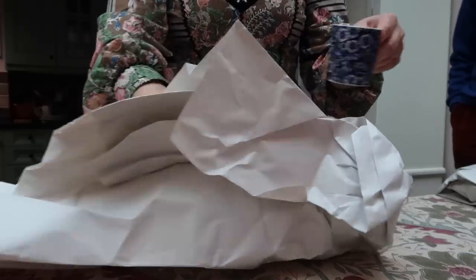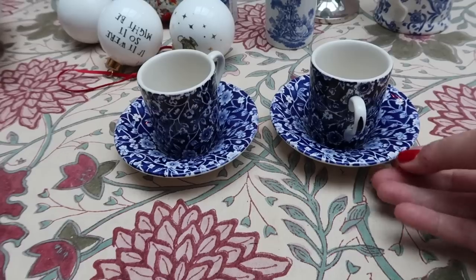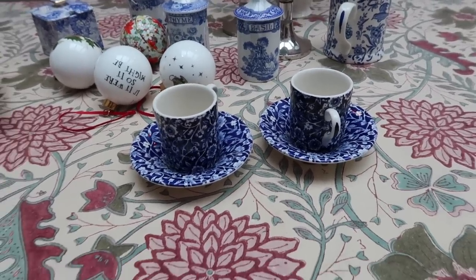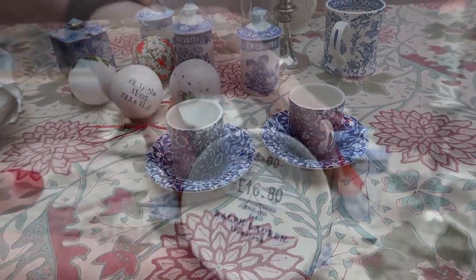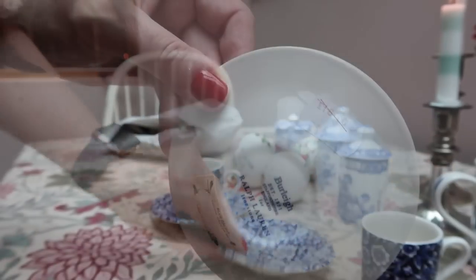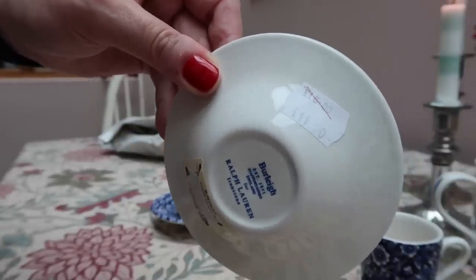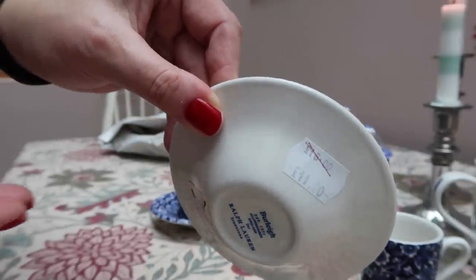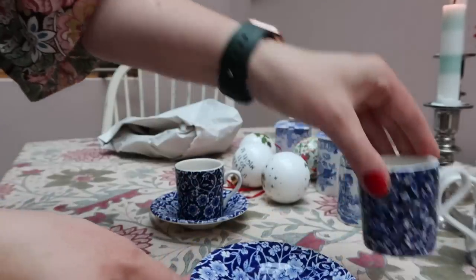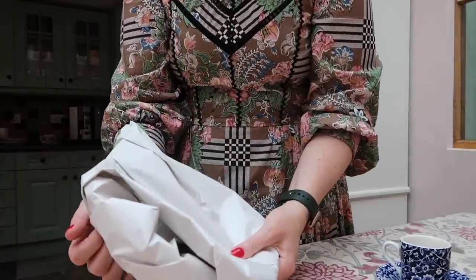Oh yes, another gift. And these are two beautiful espresso cups that we bought as a gift. And this is the pattern, Blue Calico. So the cup was $16.80 and the saucer was $11.20. Yeah, $11.20. So you can see it's not cheap, but it's made in the UK, and that just makes it more expensive. The last thing, I hope you're not bored.